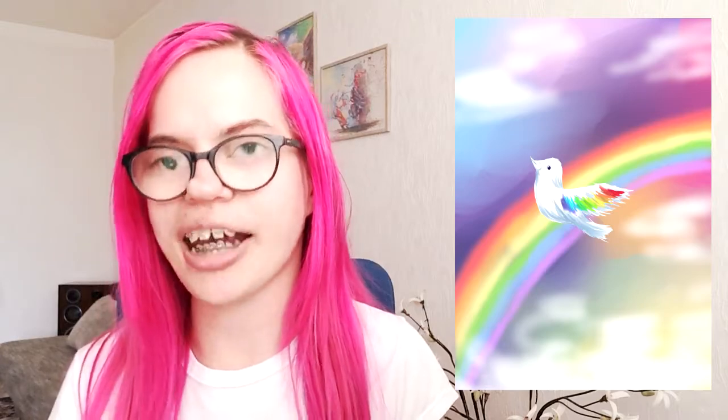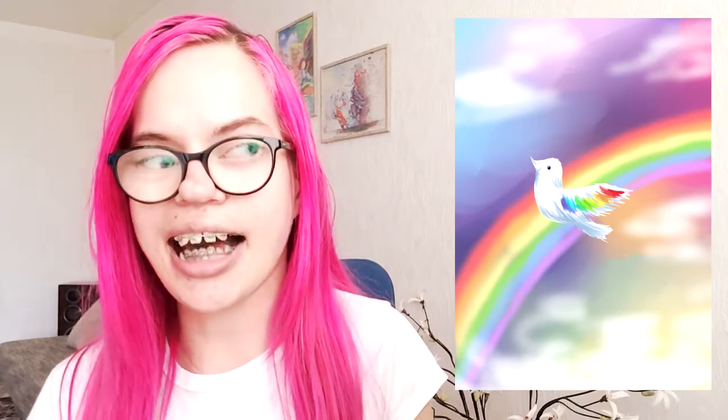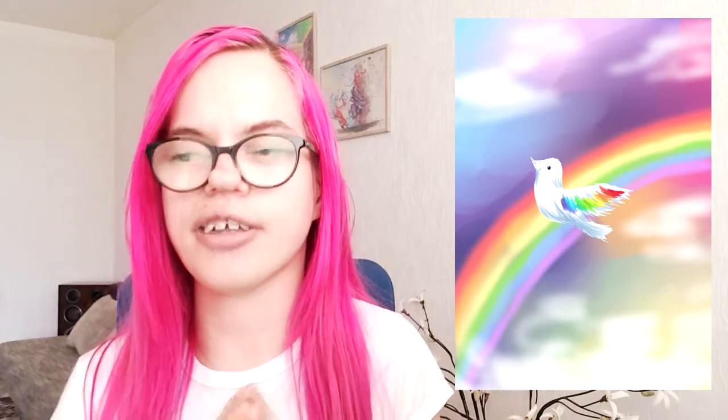Now this is a painting based on the little bird from the Black Rock Shooter anime, and that anime was so on point. From the few animes that I've seen throughout my life, because I used to be obsessed with Japanese culture and anime, but I never actually watched many of them. So Black Rock Shooter is definitely up there among my favorites because that was genuinely cool.